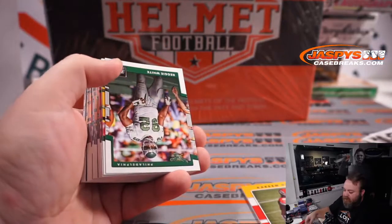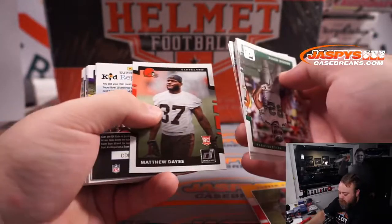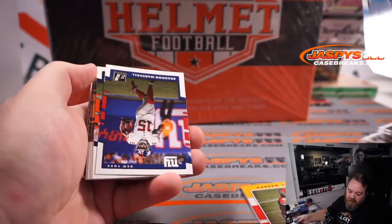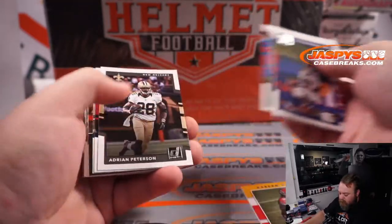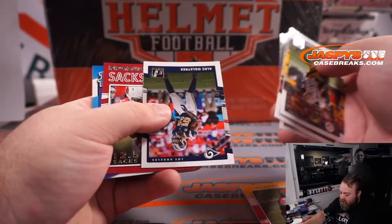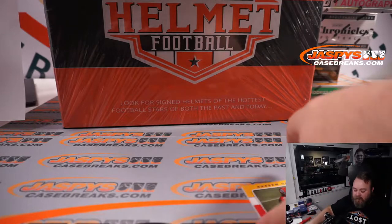Cooper Kupp for the Rams, AFC West. Or sorry, NFC West, Ryan Harold. Mike Williams for my Chargers in the AFC West, Jason Asher. If he keeps playing like this, he's going to get a monster contract next year. Most likely not with the Chargers, because they were dumb and they didn't want to try to extend him beforehand. And CJ Beathard. So none of the quarterbacks we were looking for. We got one of the running backs, but it was the relic.